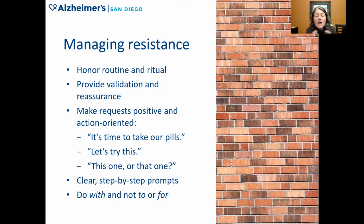So when we talk about action-oriented language, it's this: okay, time to take our pills. Instead of getting into the power struggle of, will you take your pills now? Do you want to take your pills now or in an hour? Instead, sort of not giving the option of, no, I don't feel like taking my pills. It's time to take our pills. Let's try it this way.